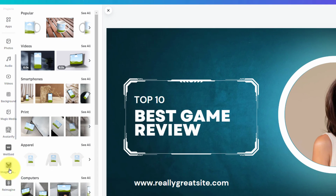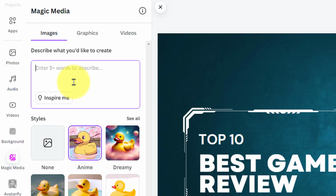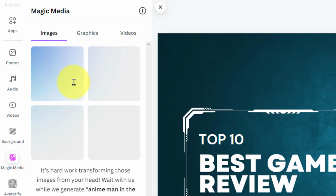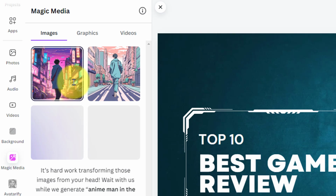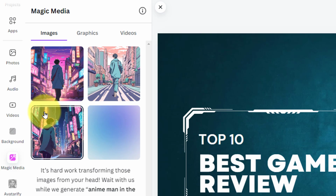Let's try like image generator. This magic media one, as you can see here, we could create many different things like anime. So let's try anime man in the city walking. Nice and simple. Press enter and let's see what that can create for us. So as you can see, it started to generate what I asked for. It gives you a set of 4 images here, and you could click on any of those 4 images, or you can go ahead and create another prompt again.